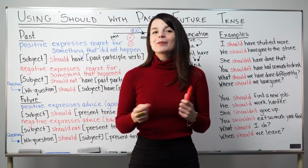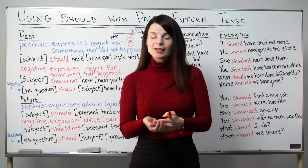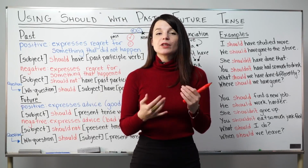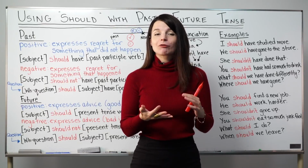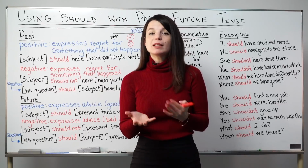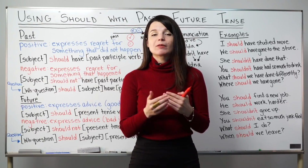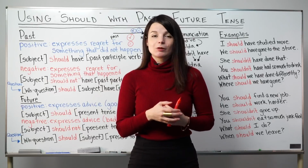Hi everybody, my name is Alicia. In this lesson, I'm going to talk about using should. I'm going to explain using should for the past and for the future. So I'm going to introduce how you make statements and questions for past tense use of should, and I'm going to talk about the same thing for future tense uses of should.